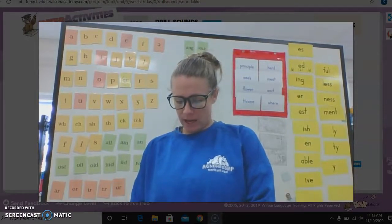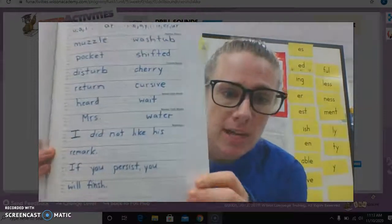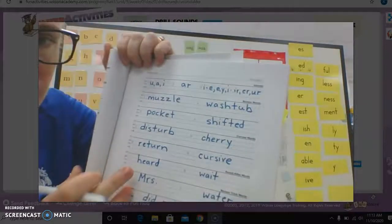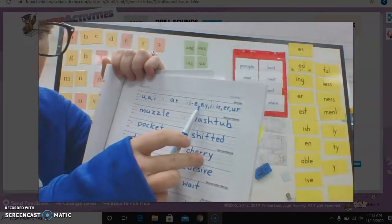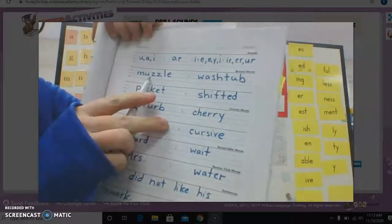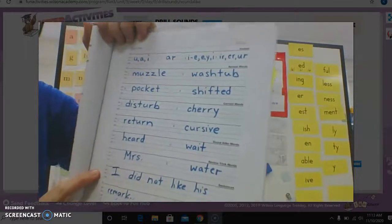Okay, my friends, I ask you now to check over everything. Once you're ready, I want you to really take your time and check all your answers to mine. Okay, we had our sounds. This was short U, this was R, this was long I, and this was We have muzzle, washtub, pocket, shifted. Fix up any of those words that you made mistakes on.